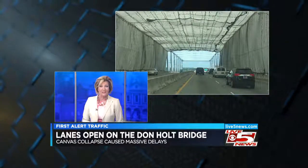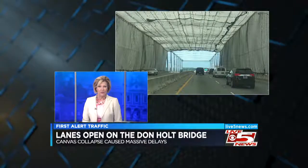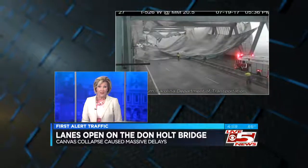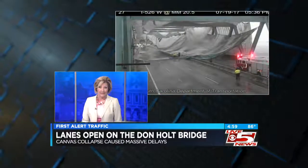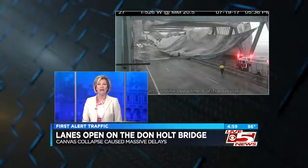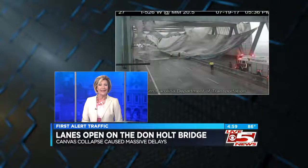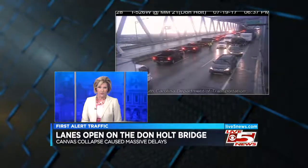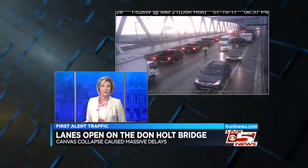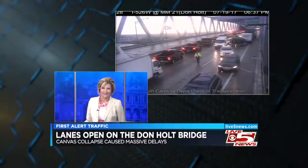Before the collapse, this is what the bridge looked like with a large tarp. The canvas was put up as construction crews prepared to repaint the bridge. Just about 24 hours ago, this was the scene on the bridge as a major storm rolled through. The tarp collapsed on top of 7 cars and blocked both the east and westbound lanes. Those lanes remained closed for nearly 12 hours as cars were turned around on the bridge and traffic was rerouted around the debris.